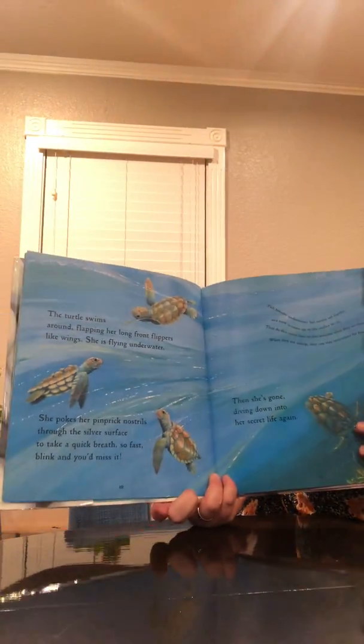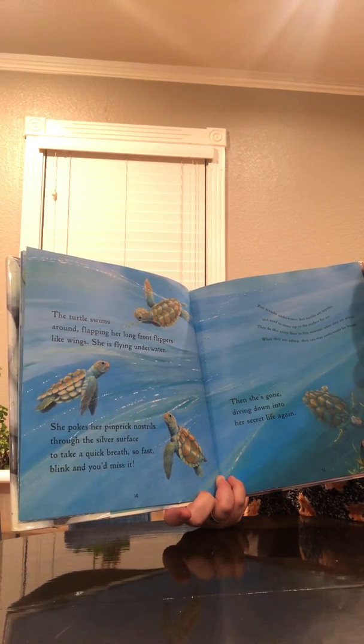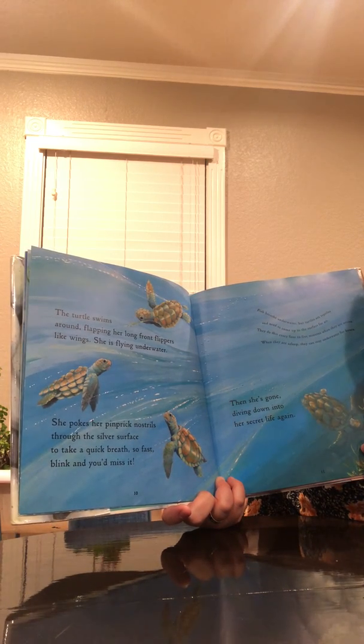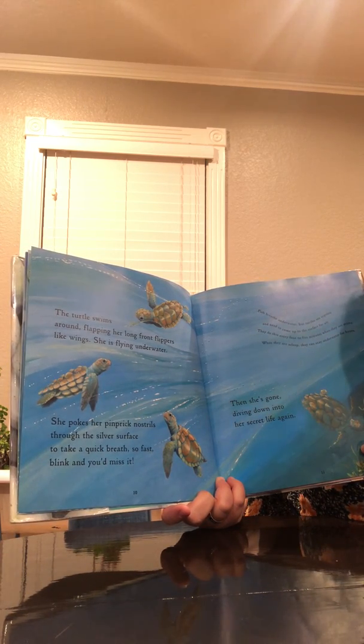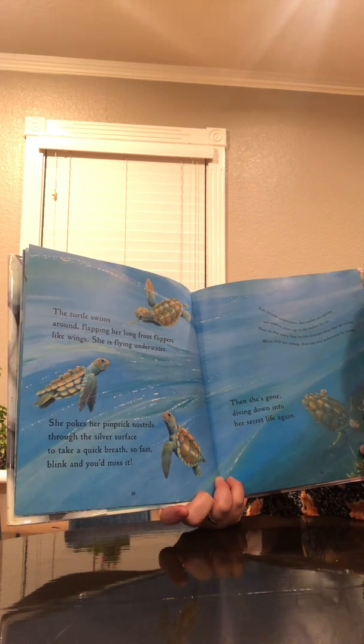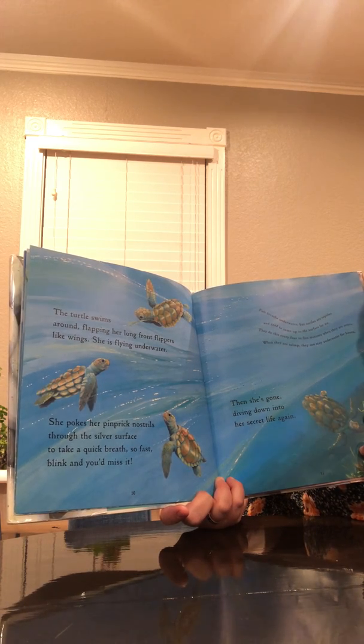The turtle swims around, flapping her long front flippers like wings. She is flying underwater. She pokes her pinprick nostrils through the silver surface to take a quick breath so fast, blink, and you'd miss it. Then she's gone, diving down into her secret life again.